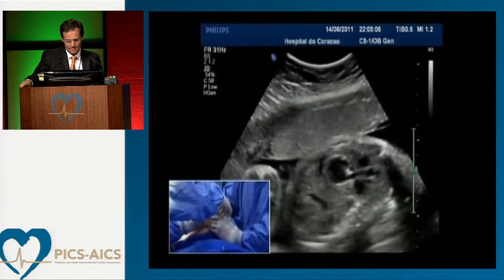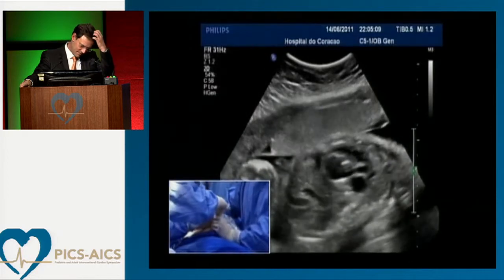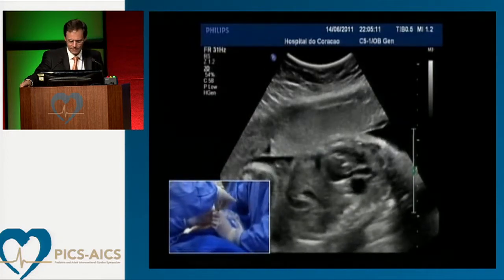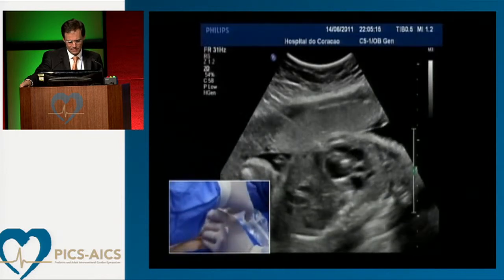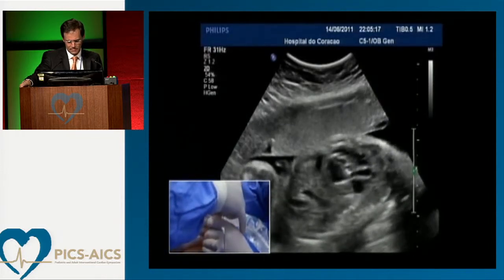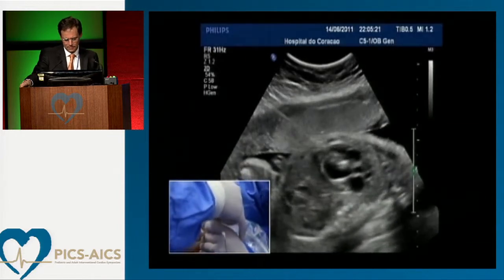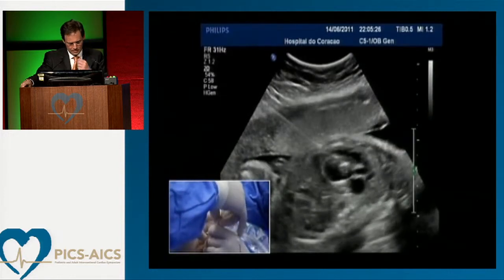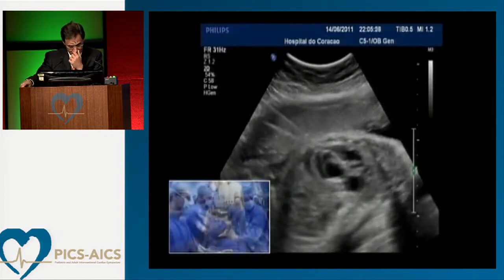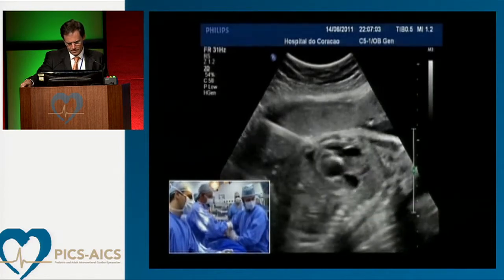I'm going with my wire inside the needle. I'm just pushing the catheter. Let's see if we can pass the valve. Pull back your needle a little bit. There. Yeah, we passed the valve with the wire. I rotated a little bit.